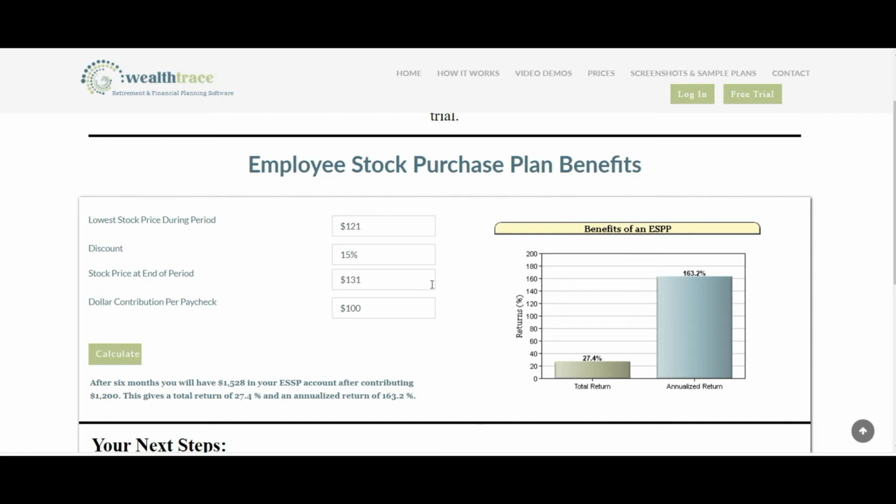Now, the annualized number might be off because we're only doing the 6 months, and the 15% is only for the first 1,800. It would stop after that. But for a 6-month window, you have the opportunity to gain some extra cash in your associate stock.